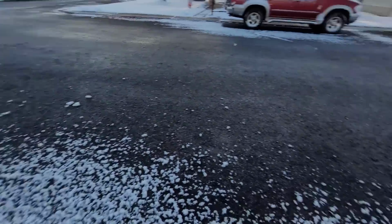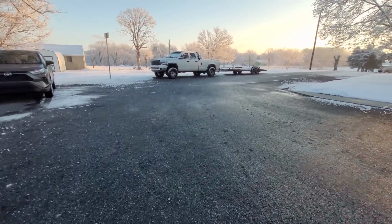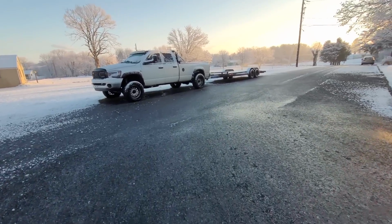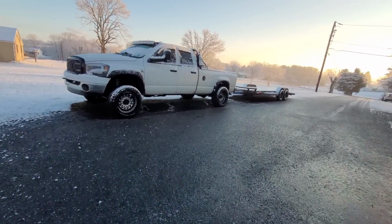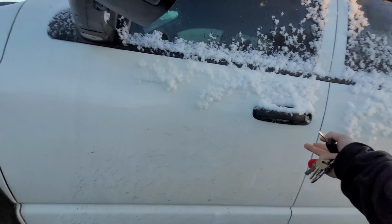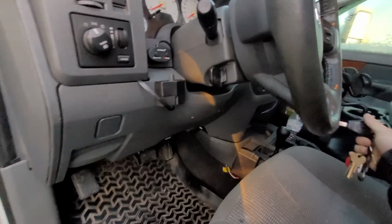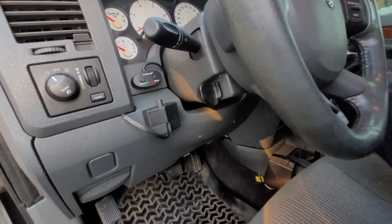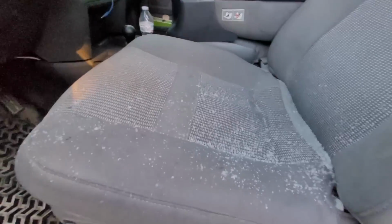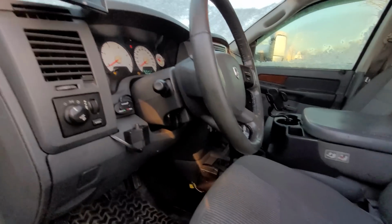Well, we got a wee bit of snow last night. Here, start the truck. I didn't plug it in. Woke up a little late, but whatever. So, come over here, start the thing. Ooh, snow on the seat. I hate when it does that, but whatever. It is 27 degrees. Get this seat cleaned off.